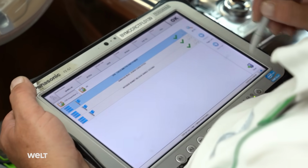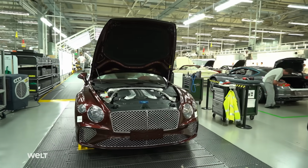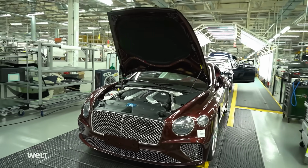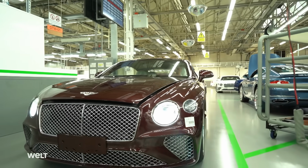In 100 hours, the workers have built a new luxury coupe weighing 2.2 tons. The Grand Tourer now rolls off the assembly line. Next, however, it has to complete a further 2 tests. Only when it has passed these can it finally leave the plant.